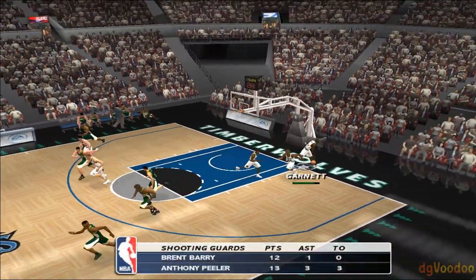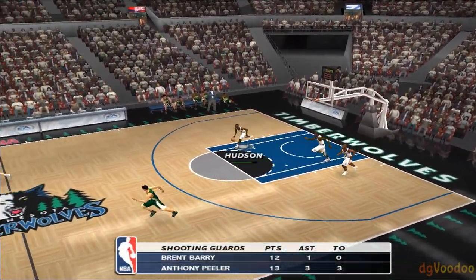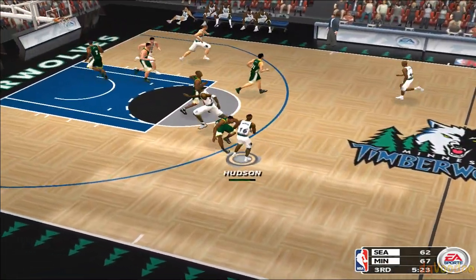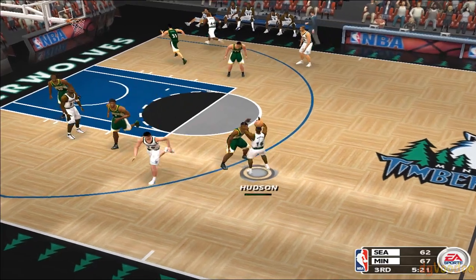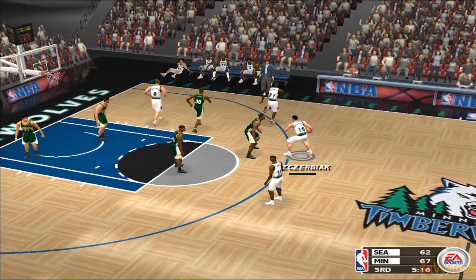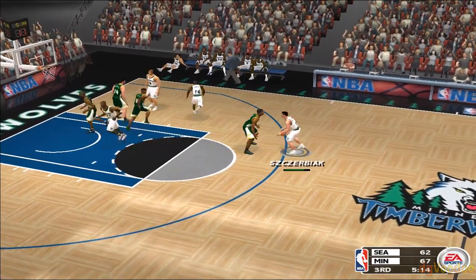Barry brings the jumper. Seattle is trailing by 5. Hudson will bring it up court. He initiates the offense. Rosso is trying to get the ball into the post area. If they can get points in the paint, it may open up the outside shot.